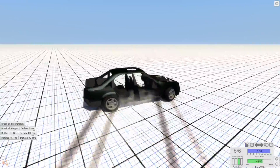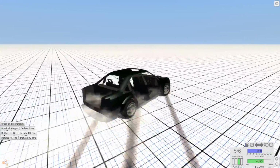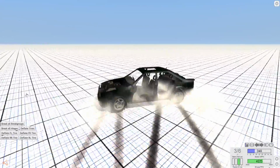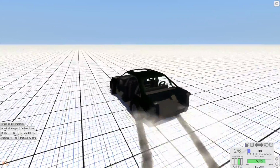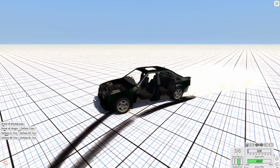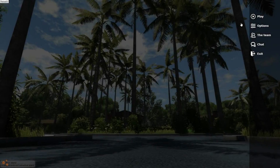So now we can go ahead and slide it around a bit. That looks funny because we're still going like 40 miles per hour. And now we're done. All right, let's go to Leap of Death and destroy this thing.